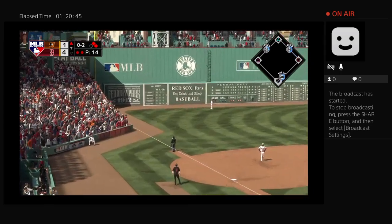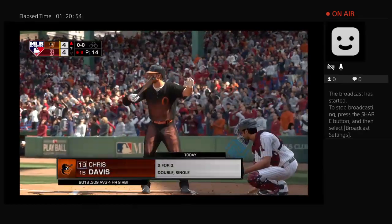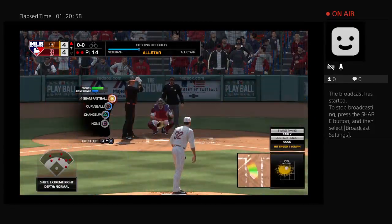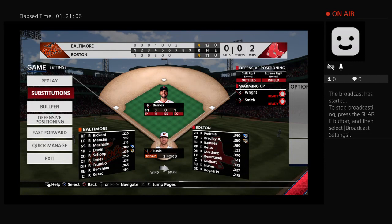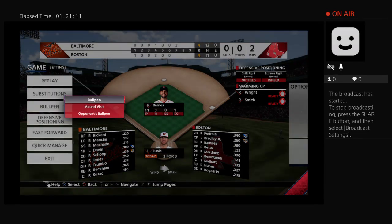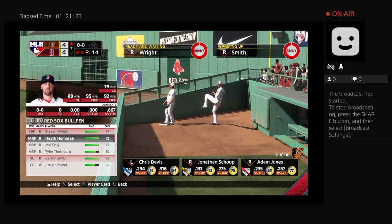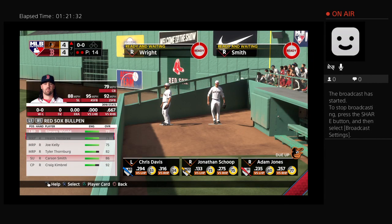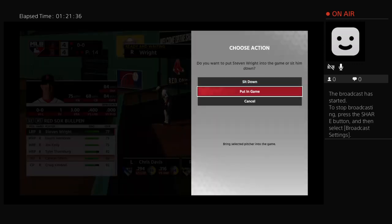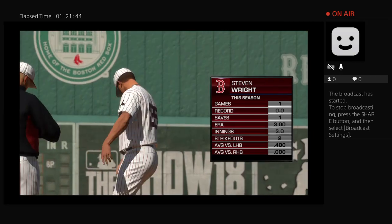Oh my, this ball is crushed. Where will this one end up? That one is out of here. This game is tied. So striding in, Chris Davis. 2-for-3 with a double on his line so far. Stephen Wright will come on in relief as he'll make his second appearance of the season so far. Stephen Wright.